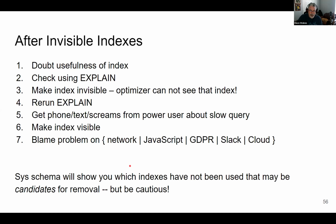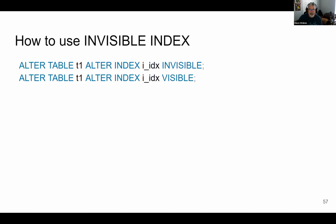By the way, this schema will show you which indexes have not been used, so you can give those candidates for removal, but be cautious. As I mentioned earlier, you might not have built up enough statistics to tell you enough to be useful. Making an index invisible is real easy. Alter table, alter index, make it invisible. To reverse it, visible.